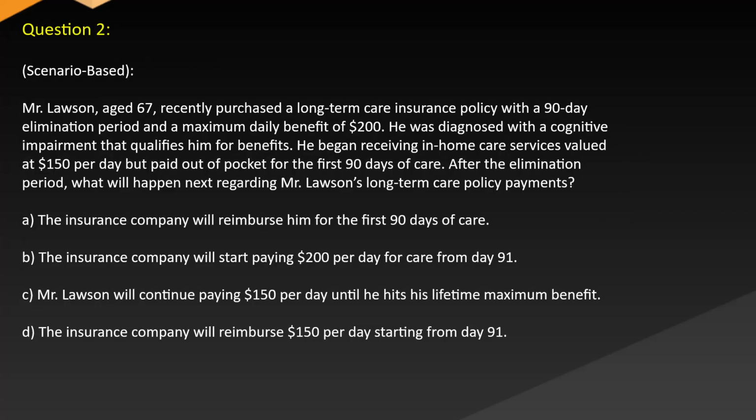Question 2, scenario-based. Mr. Lawson, aged 67, recently purchased a long-term care insurance policy with a 90-day elimination period and a maximum daily benefit of $200. He was diagnosed with a cognitive impairment that qualifies him for benefits. He began receiving in-home care services valued at $150 per day, but paid out of pocket for the first 90 days of care. After the elimination period, what will happen next regarding Mr. Lawson's long-term care policy payments?